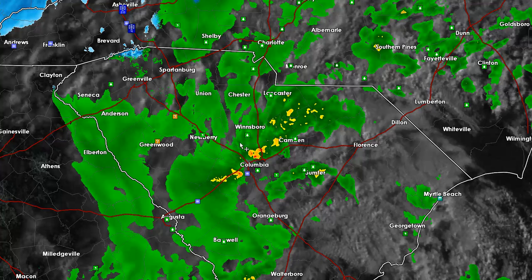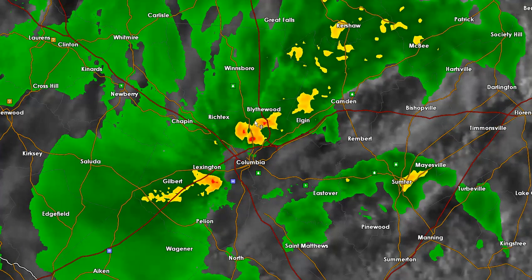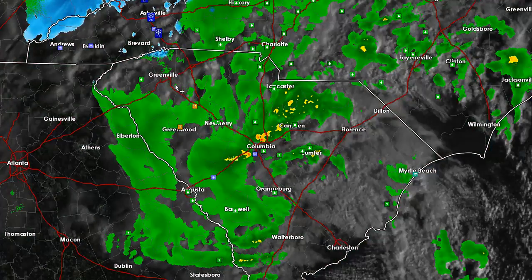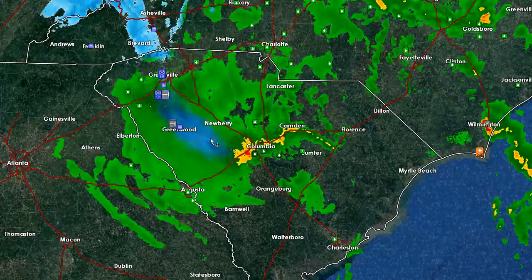I can tell you just from the Facebook and Twitter pics I've been getting, about 4 inches of snow here in Lexington, which is right about there. And there's probably about that much just on the north side. And this is going to rotate into the metro area of South Carolina here shortly. You can see the totals. This will go back a couple hours. You can see the snow from Greenwood to Newberry.